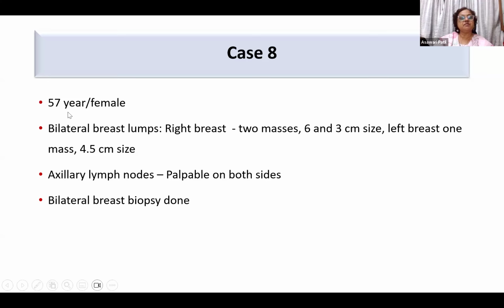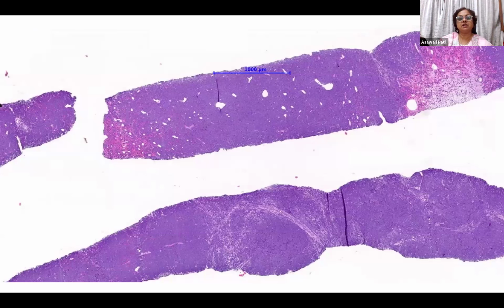Coming to the next case, which is a 57-year-old female. There were two masses in the right breast, 6 centimeter and 3 centimeter, and the left breast had one more mass, that is 4.5 centimeter. Axillary lymph nodes were palpable. Bilateral breast biopsy was done. And you can see this again, a blue tumor, a very blue tumor.